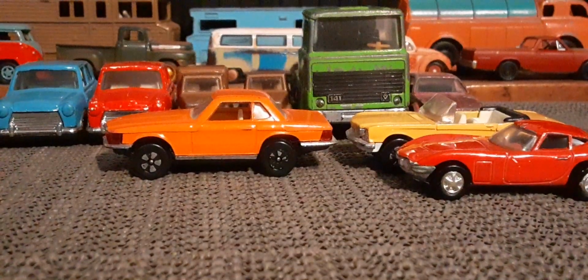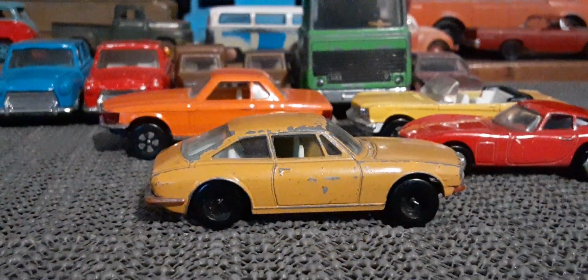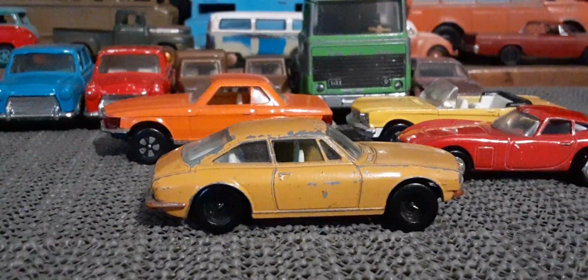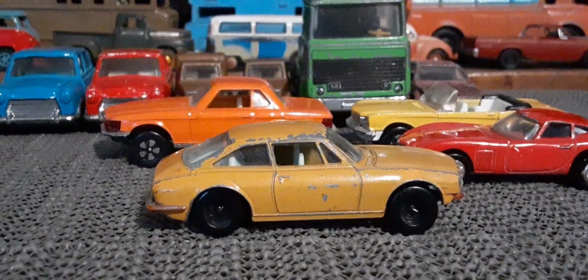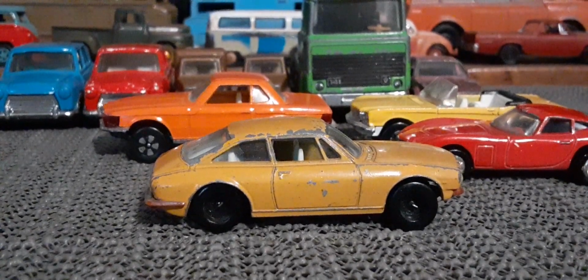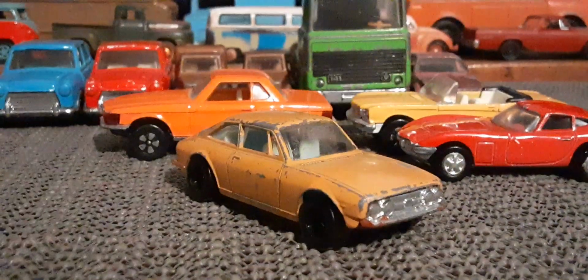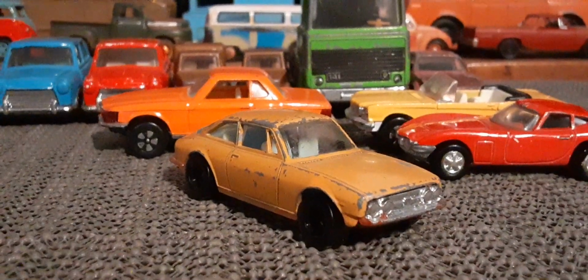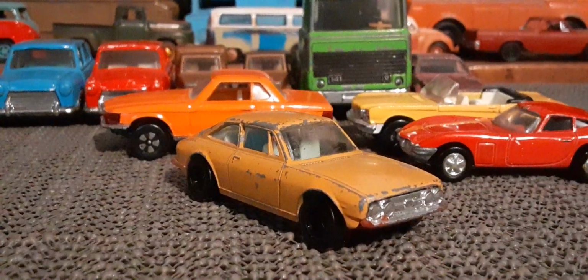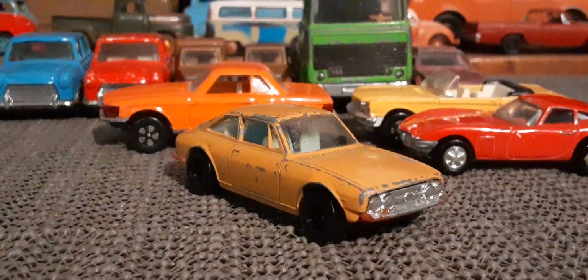Now, here's another old one that had the same style wheels, but all the hubcaps are missing on that one. But it still looks great. And that is the Isuzu 117 Coupe. Rather unusual casting, I might say. I don't think I've ever seen another company make that, but certainly possible. Be a type of thing an old Tomica would probably have an old casting of that, maybe. But super cool car.